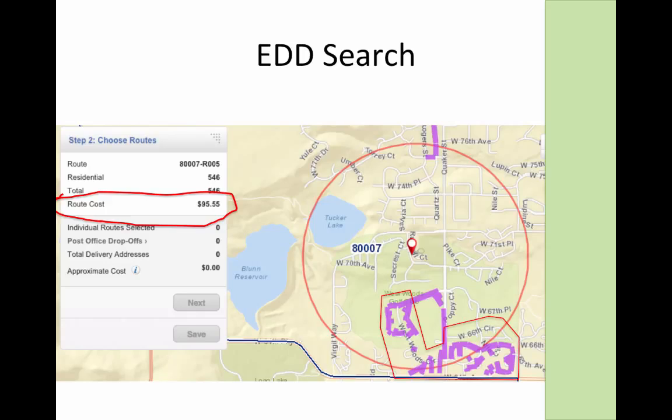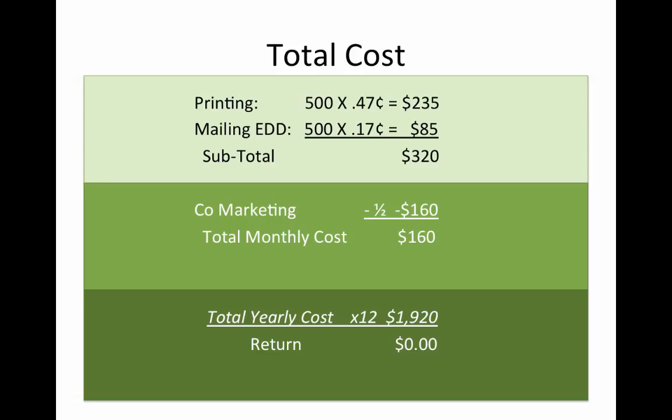This is a great savings over stamps or even postcard costs of mailing. So let's look at our return on investment. If we look at 500 homes and it costs us 47 cents to print a two-sided, high-gloss, beautiful postcard, and we're mailing it Every Door Direct at 17 cents, so that would be $85, our total cost would be $320.